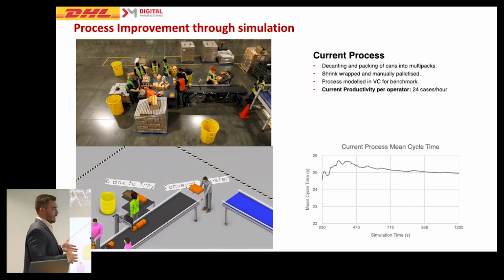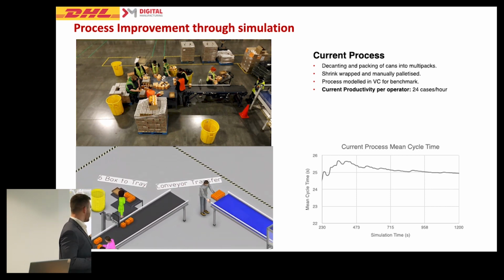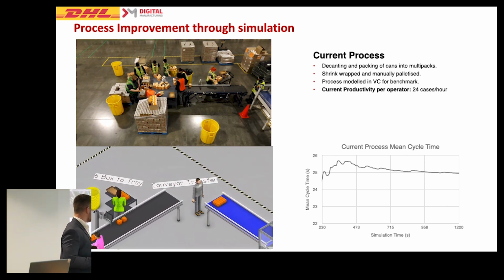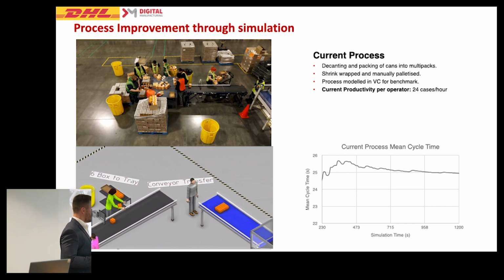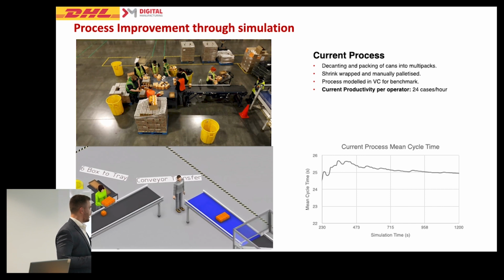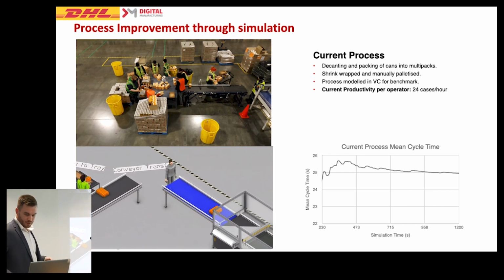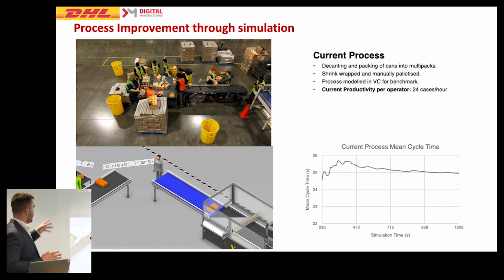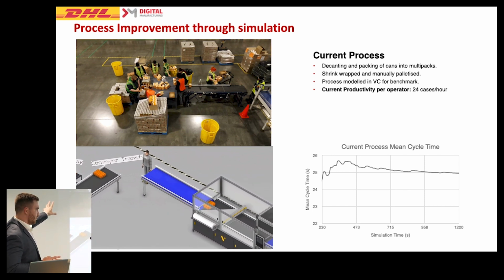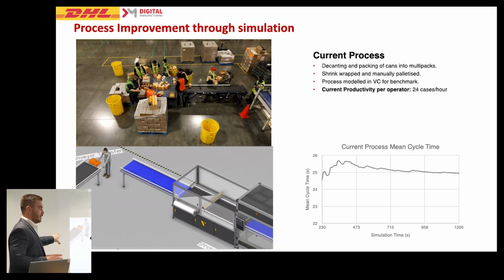But it turned out they wanted to see what we could do with this. At the moment, the standard cycle time is about 24 cases an hour per operator. So I've taken the footage and modeled the exact process, with the exact timings, in Visual Components.